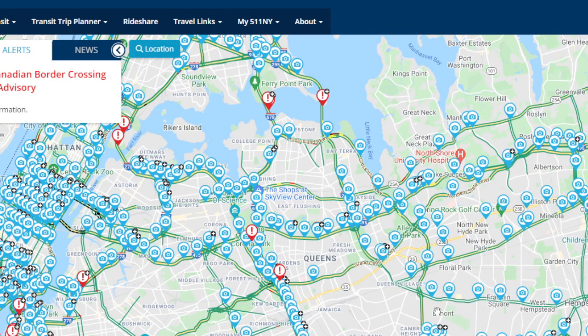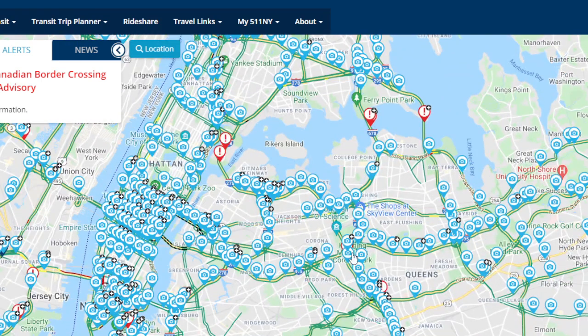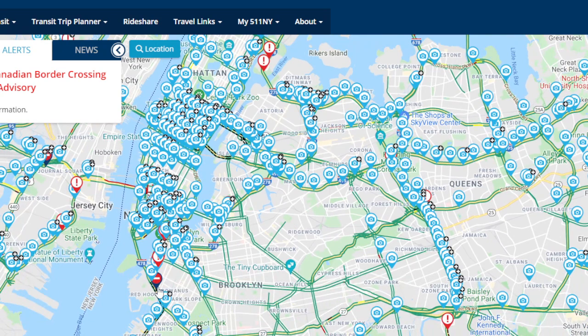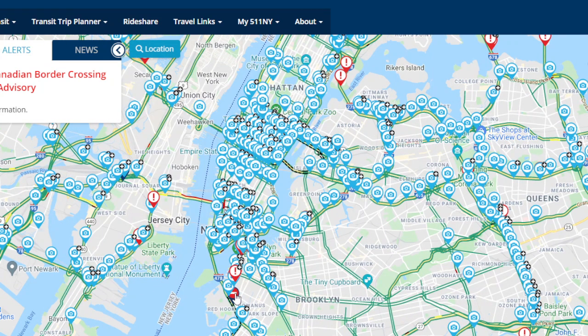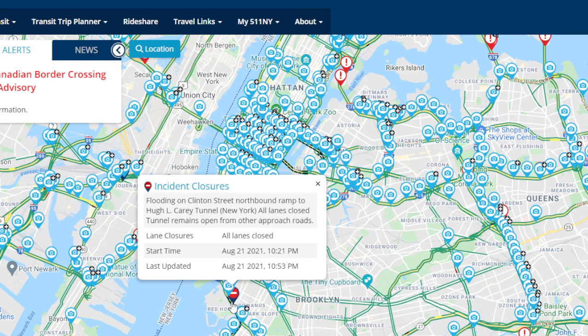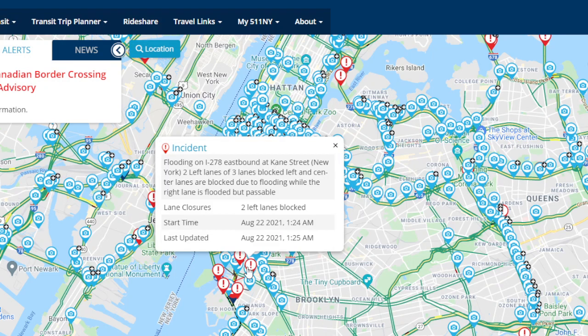I've got the 511 New York map up. And again, I've looked in the media, not really a whole lot of report about flooding here. Let's see, we got a closure here. Trying to click on that closure. And it's just showing me the camera. I'm trying to click on the closure. Flooding on Clinton Street. Oh, it's northbound ramp to the tunnel. All lanes closed. All right. We have a whole bunch of things here. Flooding on I-278 eastbound.